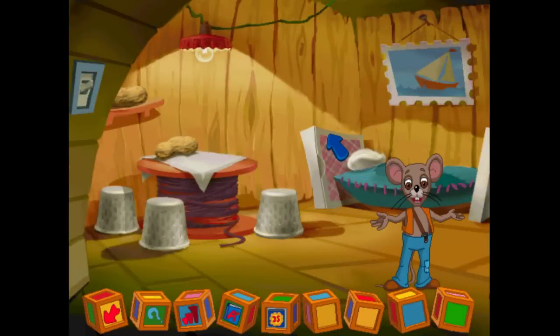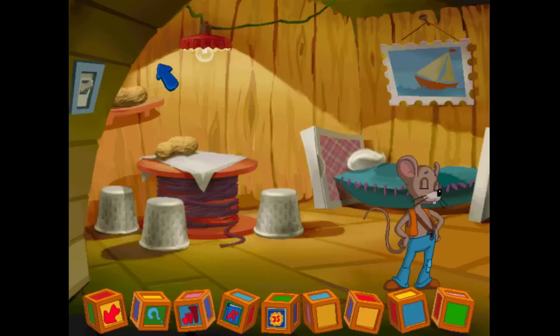Welcome to my humble abode. That means house. Pretty nice place, huh? I decorated it myself. Say, how would you like to play a nice little game of hide and seek? I'll hide, and then you find me. I've got a lot of places to hide, so I'll give you several clues as to where I am. Click on the light switch so we can start the game.